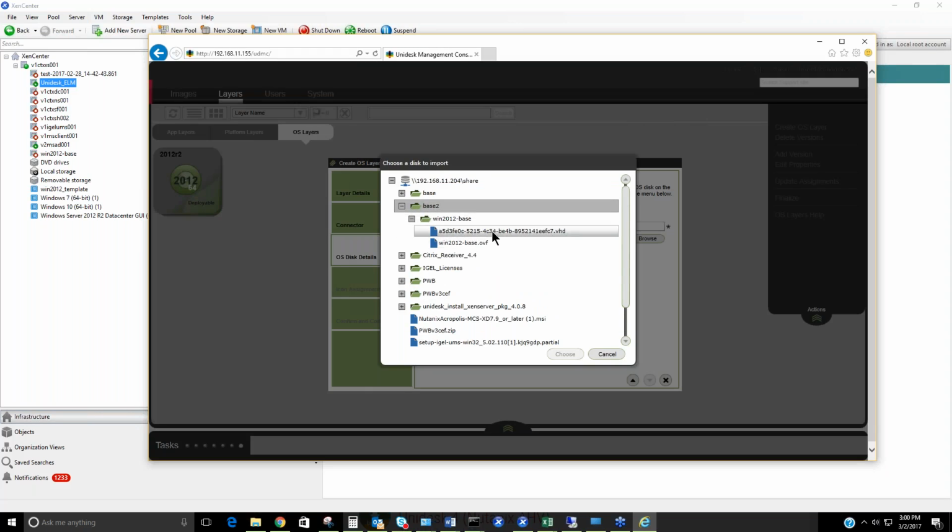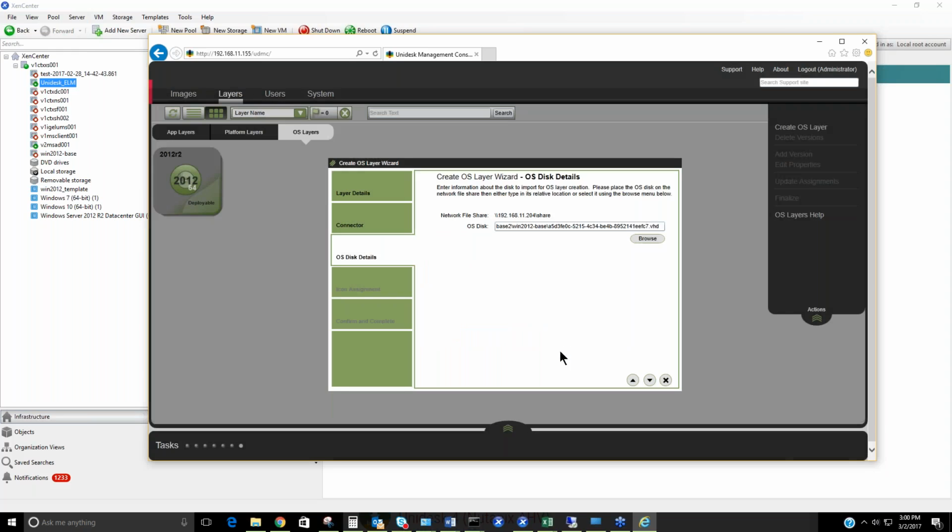Really important, you had me pick the VHD, right? Correct. It's the actual disk file that we want to import, so that's what you would pick. So go ahead and choose it. And you can go through the wizard and start it, and then we'll cancel it.